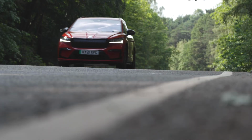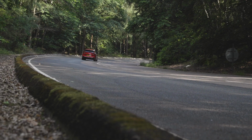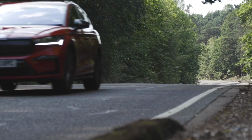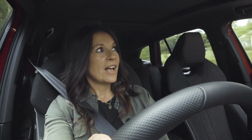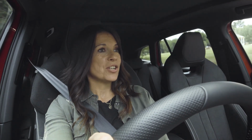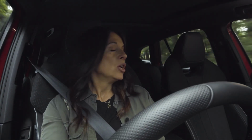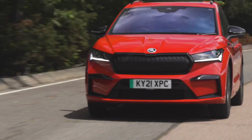When it comes to performance, I think the Enyaq is really well judged for a family car. I just think it's fast enough. It doesn't feel like it's too quick like some of its rivals. Now, this particular car has got 20-inch wheels on it, which do help with the efficiency. In fact, it is pretty efficient. When we drove it, we averaged around 3.8 miles per kilowatt hour. Look, not as good as the claimed ranges, but still, we were happy with that.